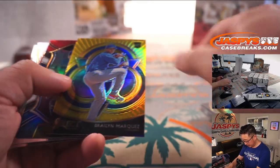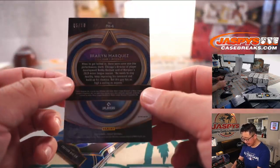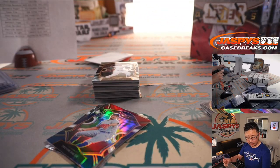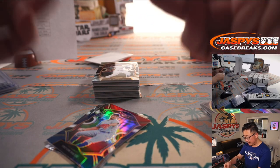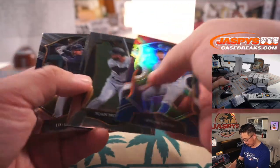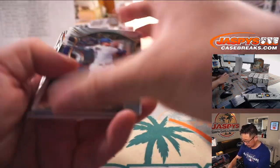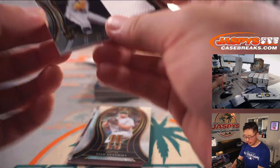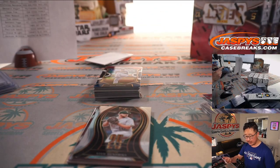Got some gold here. We got a gold Brailyn Marquez for the rebuilding Cubs, 5 out of 10. Although they did add a lot of good youngsters and restock that farm system. This is for Jonathan Arnaldi and his Cubs. Josh Fleming, rookie jersey for Tampa Bay. That's going to be for Allen.